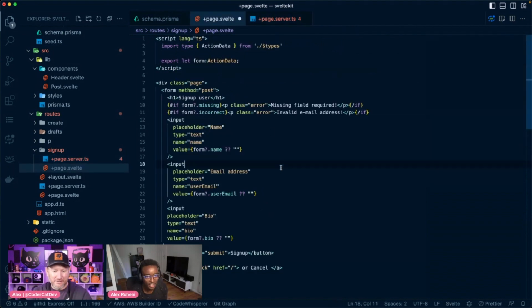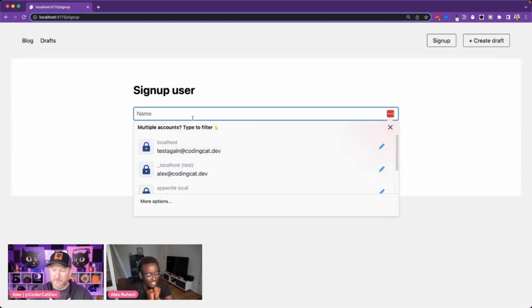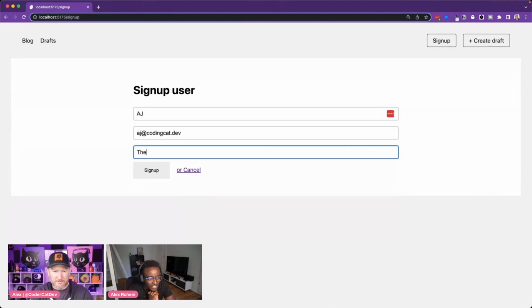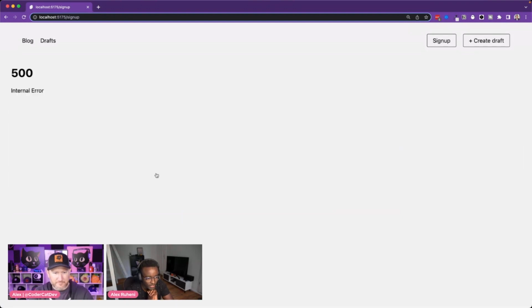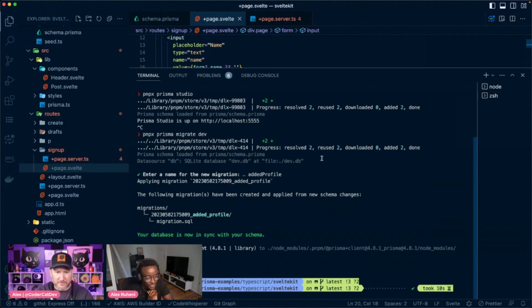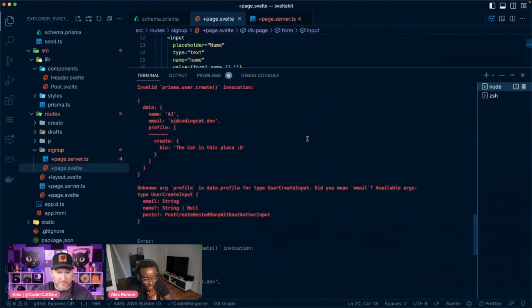So if I come back over here and save this, we could take a peek. Fingers crossed, could we actually send over a bio this time? I have faith, as long as we don't create a user that doesn't exist. Sign up. So close, yet so far. Almost. Let's see here. Unknown argument profile in data.profile. Did you mean email? Did we use email? I'm not sure.